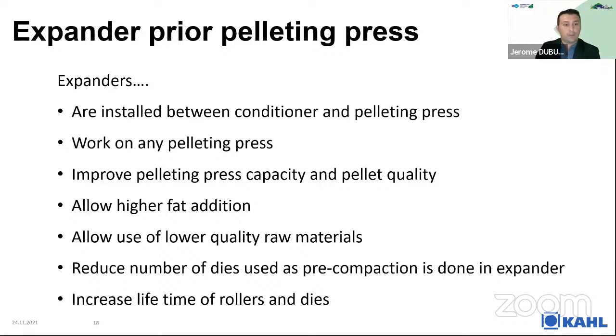When we install the expander, we can add a higher fat addition. The pellet mill will be less sensitive to the fats, especially for duck feed, where the fat will create slippery conditions in the die and the roller. It will allow us to use a lower quality raw material, reduce the number of dies used due to the pre-compaction done in the expander, and we will get a better lifetime of the roller and the die.